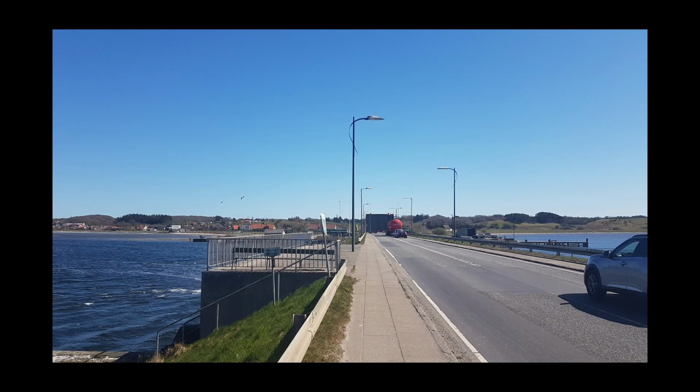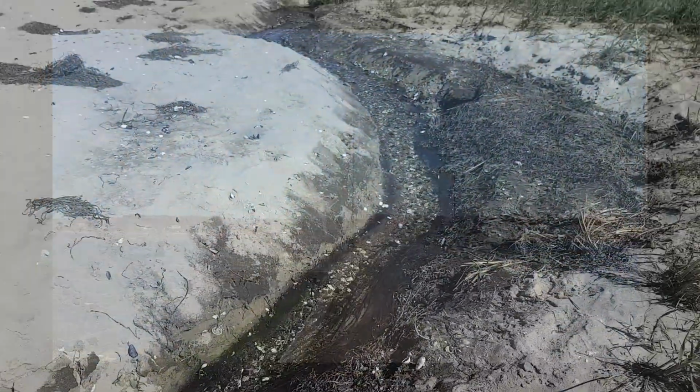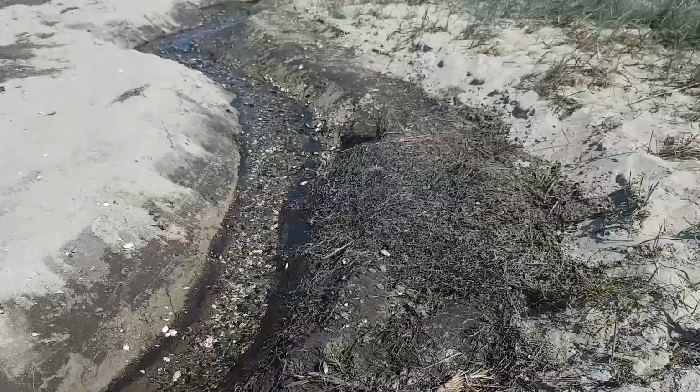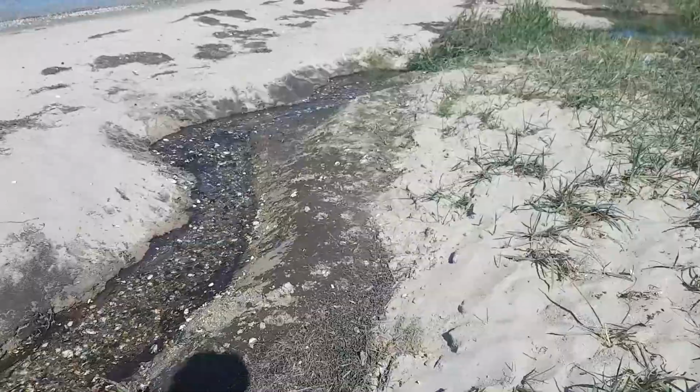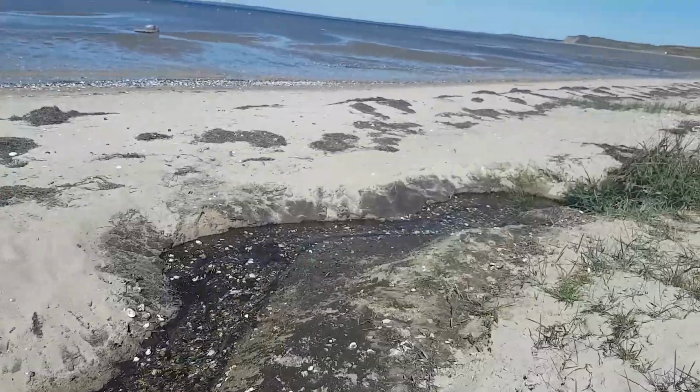But we took a hike into the town, actually 7 kilometers all in all, just to get an ice cream. Well, there was nothing else to do. And as I said earlier, the sound of moving water. Let's hear it.